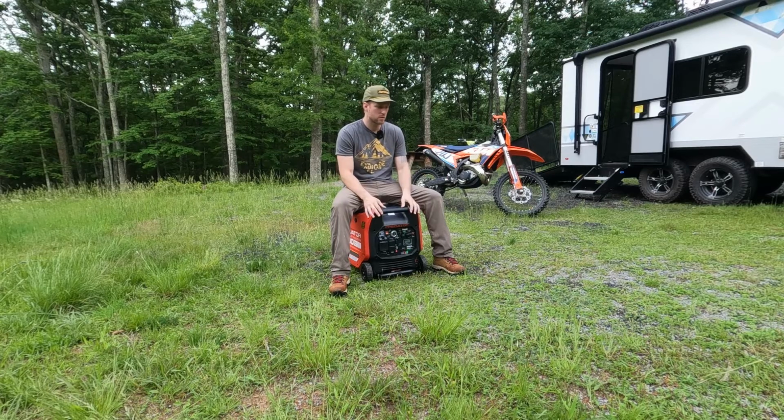That'd be pretty neat. So in conclusion, we'll see how this thing does long term. I'm going to do all the regular basic maintenance, air filter, oil changes. I'm going to take care of the carburetor of this thing. I'm going to make sure it only ever sees non-ethanol gasoline. And yeah, we'll see how it does long term.